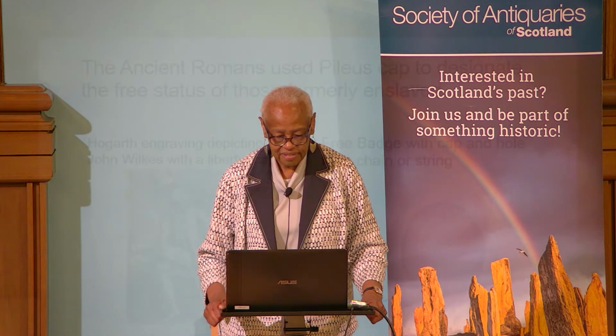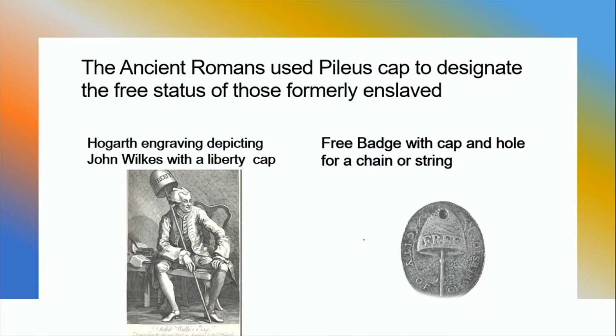And this is just showing the Liberty cap. The free badge and the Hogarth engraving depicting John Wilkes with Liberty cap. So it's the same idea, and used for, I guess, the same, or symbolizes the same thing as it did in Rome, the free status of someone who had been formerly enslaved.